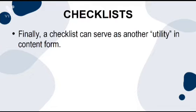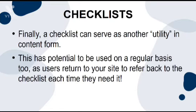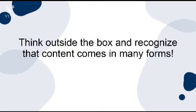Checklists. Finally, a checklist can serve as another utility in content form. This has potential to be used on a regular basis too, as users return to your site to refer back to the checklist each time they need it. Think outside the box and recognize that content comes in many forms.